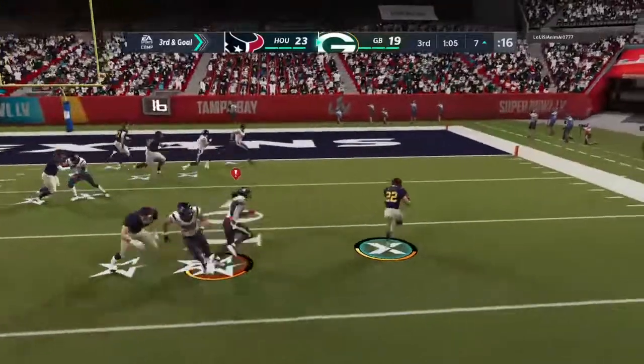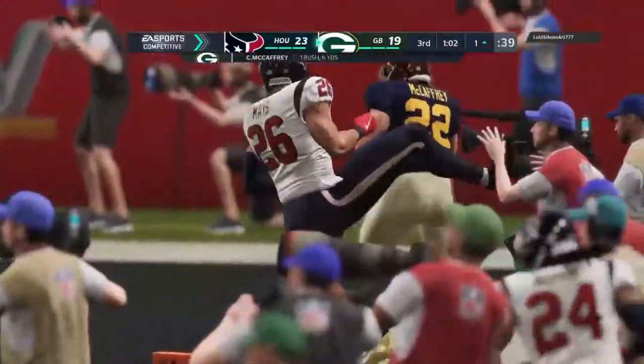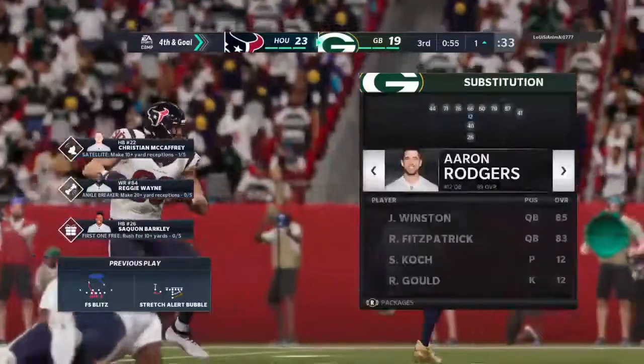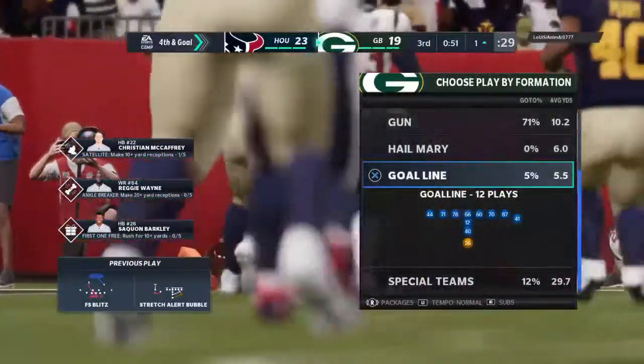McCaffrey. And he'll be brought down right on the edge of the goal line at about the 1-yard line. 6 yards puts him right on the doorstep, but now it'll be fourth and goal. This is a long drive offensively. Wouldn't you hate to end this with just 3 points?